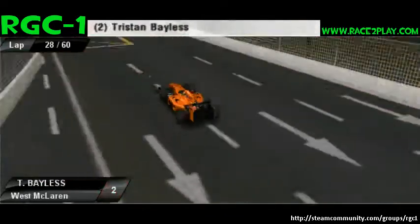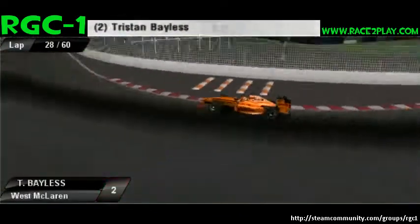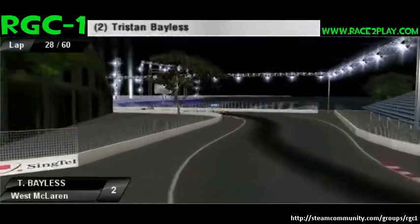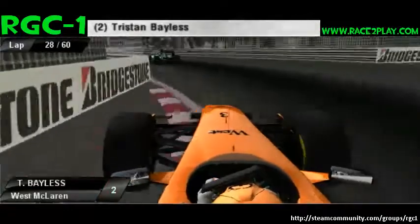And then Neto Nascimento crashed a while back. He's last. Tristan Bayless, meanwhile, has cut the lead down from 1 second to point, well, actually 7/10 of a second. He's coming up quick and looking to make a pass soon.